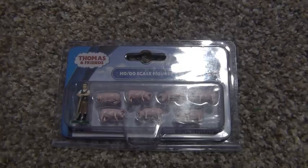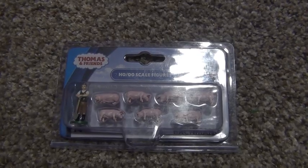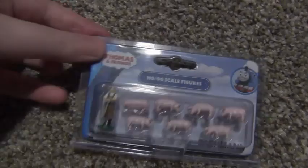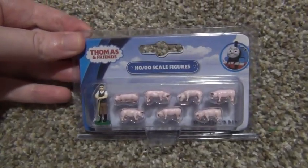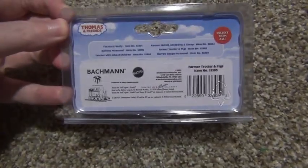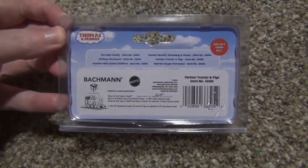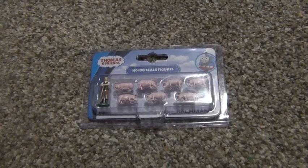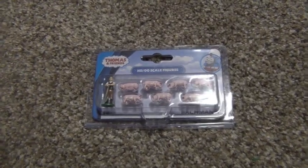Today, I got Bachmann, Thomas and Friends, Farmer Trotter and his pigs. So, here it is. So, here's the front. And in the back, I'll show some other Bachmann, Thomas and Friends available to buy. Let's unbox it, shall we?